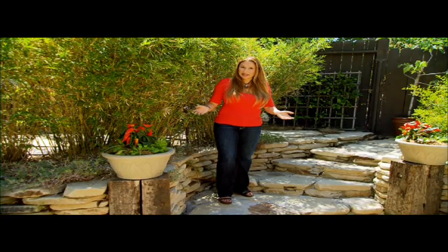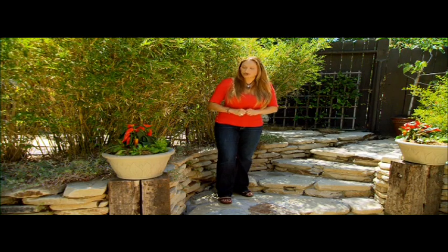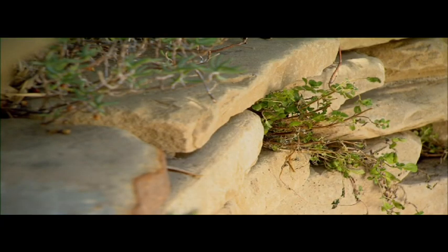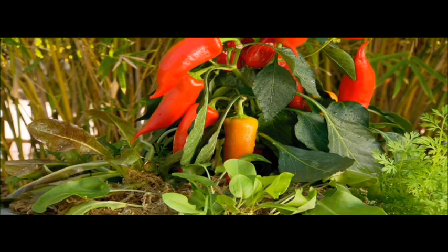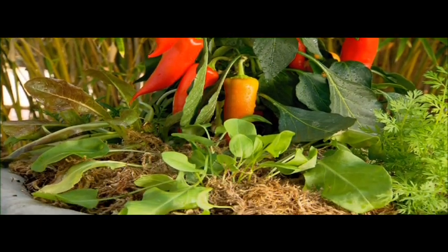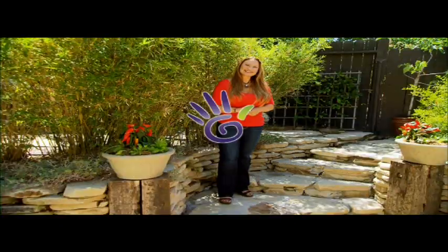Explore your garden for unexpected spots to grow your edible plants. For instance, I'm growing the herb marjoram here in the crevices of the stacked stone wall. And I've replaced typical flowering annuals with these colorful chilies and herbs for a beautiful basket arrangement to decorate my garden. Remember to think outside the vegetable box.